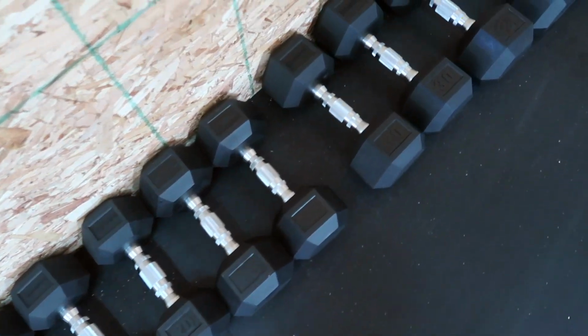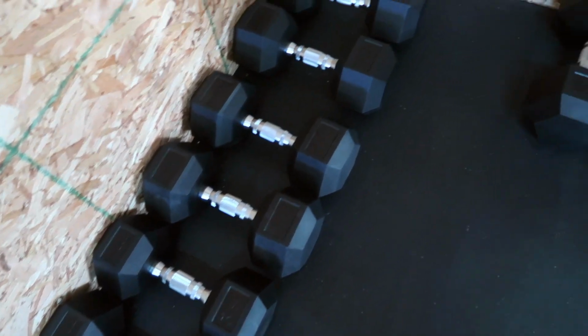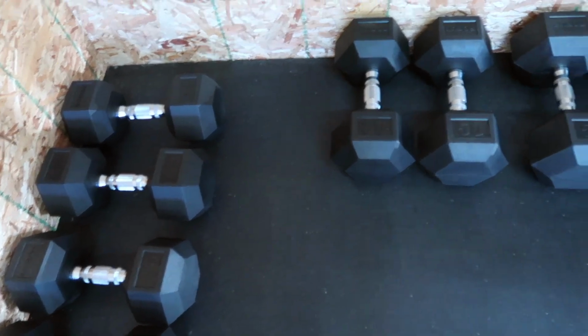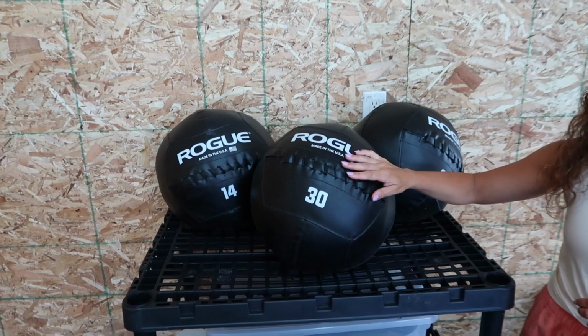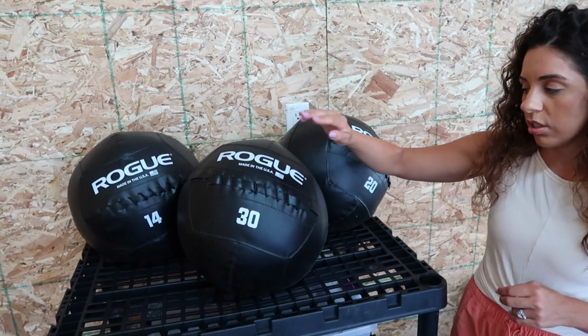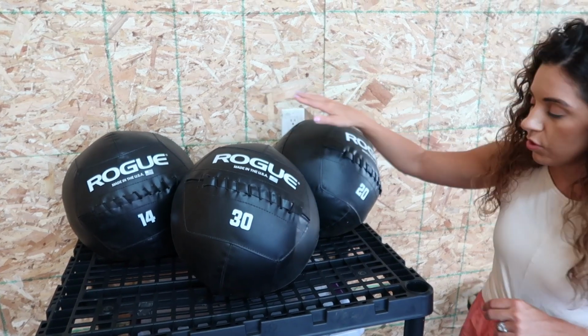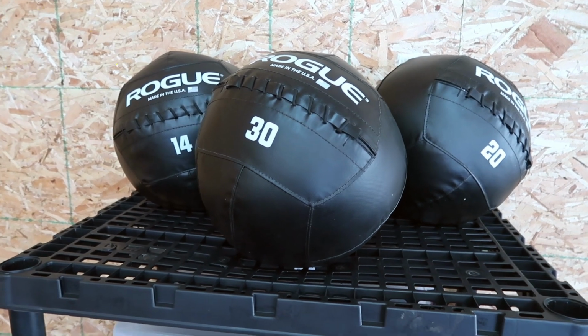Phase 3 would be the rack. Yep. Get them off the ground. Organization. We got 5 all the way up to 55 going by 5. Over here, we got some of these, what are these called? Medicine balls. I was going to call them slam balls, but they're actually medicine balls. So we got a few different weights of those, and we just have those here on this little thing.